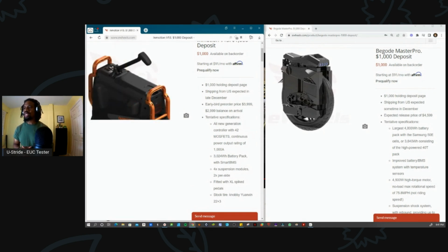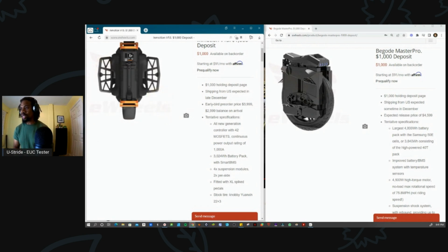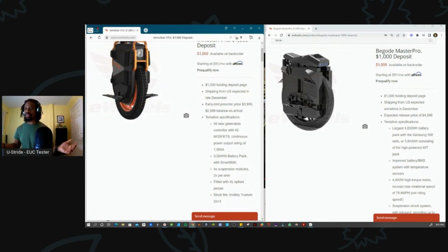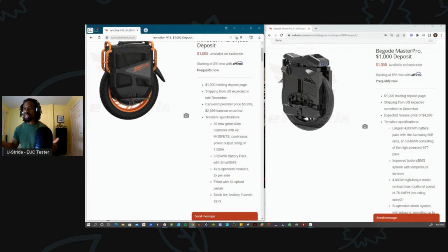So number 4, seating is possible in the Master Pro and is intelligently incorporated into the design of the wheel. But we haven't yet seen that for the Challenger. I assume they're going to release it with a seat. Maybe you might have to pay more for it. It seems like it because it's not included.